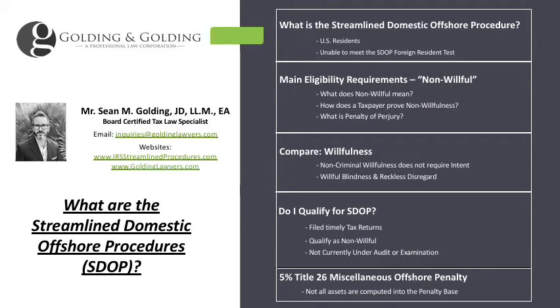Streamlined Domestic Offshore Procedures is a form of IRS tax amnesty for individuals, estates, and trusts who are out of compliance for prior year unreported offshore or foreign income, assets, accounts, or investments and will want to get back into compliance. A person can't just start to file forward or just go back and amend returns or include informational returns that weren't previously included because that's considered what's called a quiet disclosure.